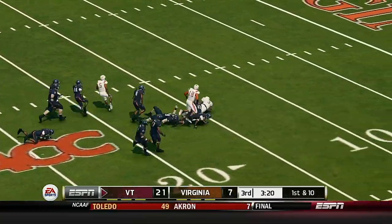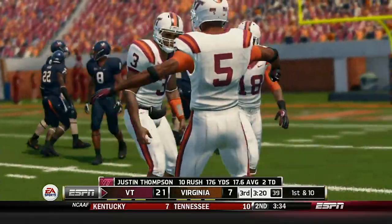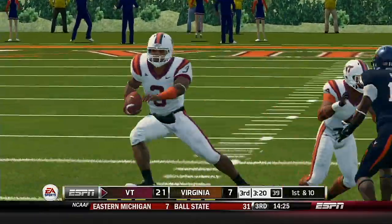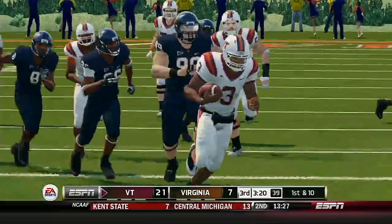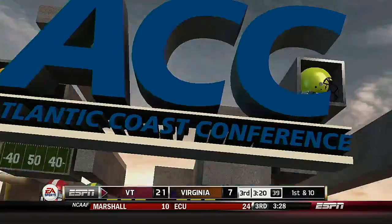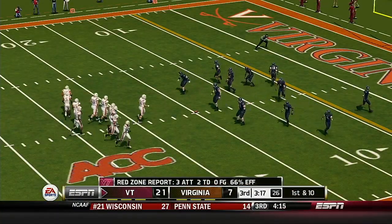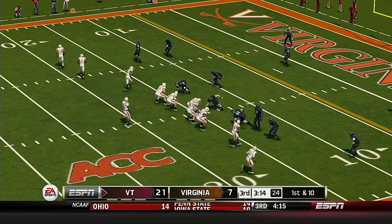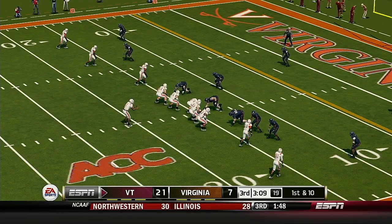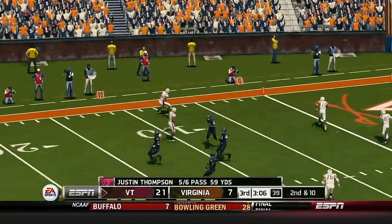Inside the 30. To the 20, and he's taken down at the 15-yard line. First down. So we've got a first down after a great running play. Five wide. Looking for his man, incomplete.